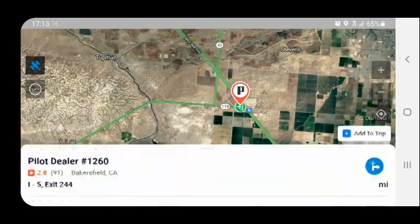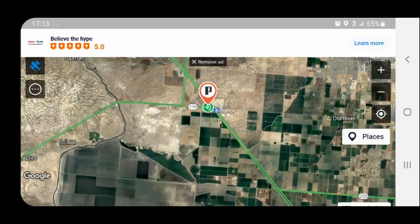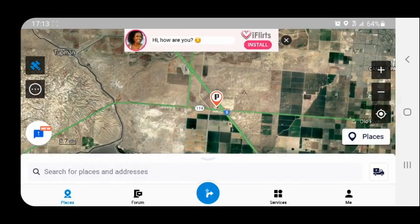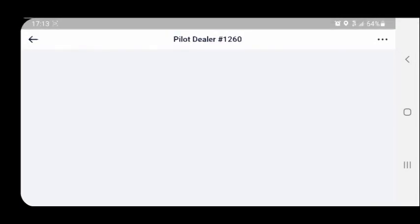So I think this, here we go. This is a Pilot, 35 minutes ago. So this one's a little bit more accurate, and most likely because this is a more busy area where I clicked on. This is right off the Interstate 5, a really busy Pilot. So 35 minutes ago, there's many. So I would say that's probably very reliable.